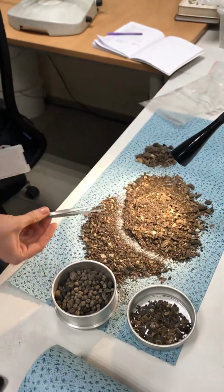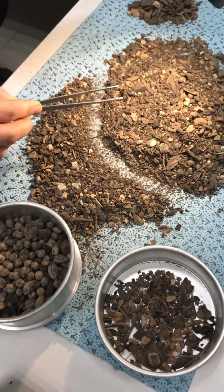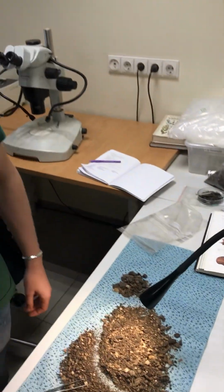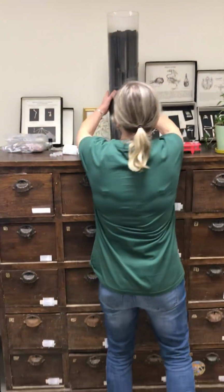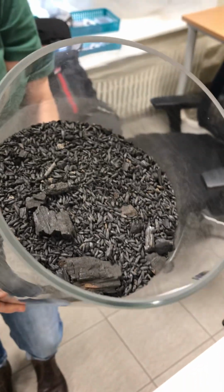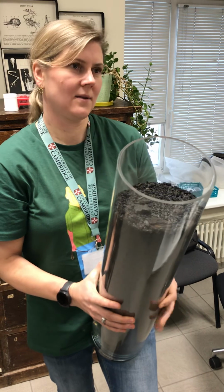My student is now picking out different seeds at a macro level, and later he will look through the microscope. This is archaeobotany. And for instance, here, very close to the house, look at this. This is a granary which burned down. It's full of rye and buckwheat. Secale cereale and Fagopyrum esculentum.